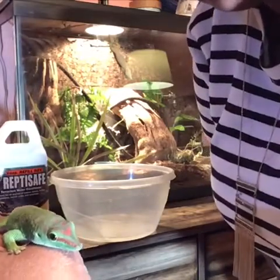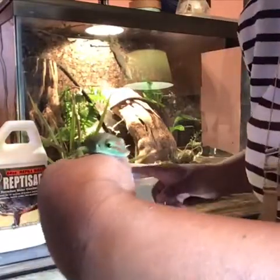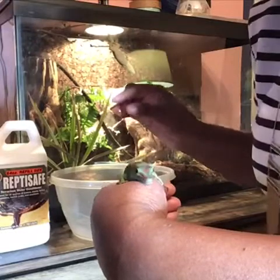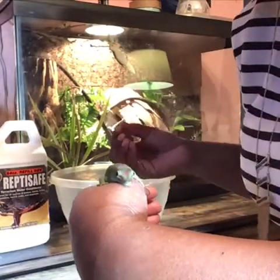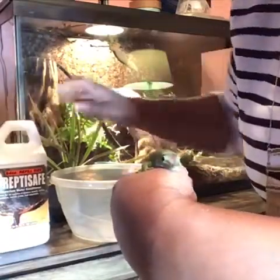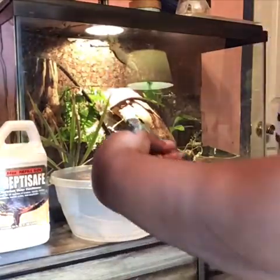But all right, so what I've done here is I just went to Dollar Tree and I got this big Tupperware bowl. I filled it with maybe half a centimeter of water because I'm only soaking her abdomen, and I conditioned the water with a few drops of this reptile water conditioner. So we're just going to put her in the bowl for just a few seconds.